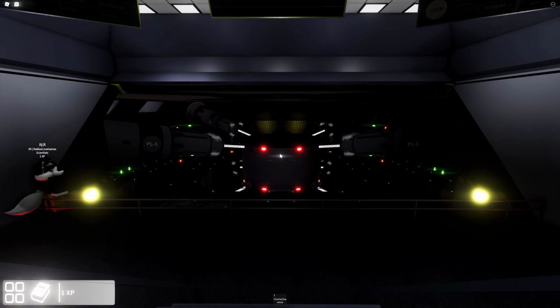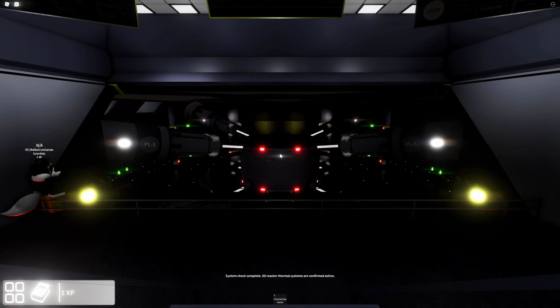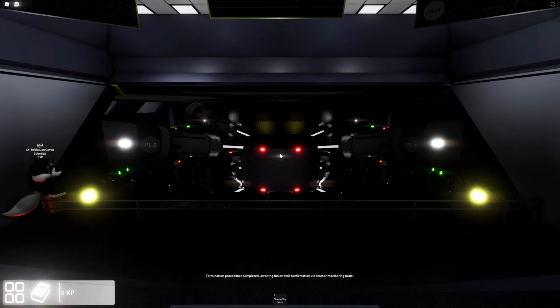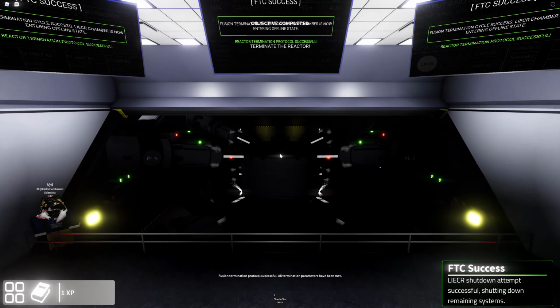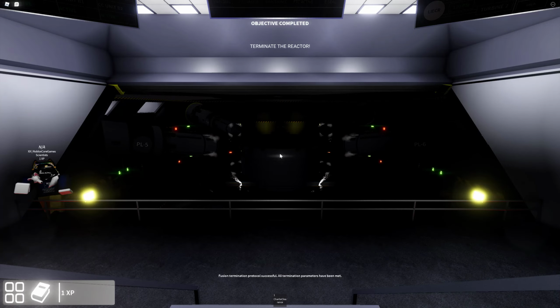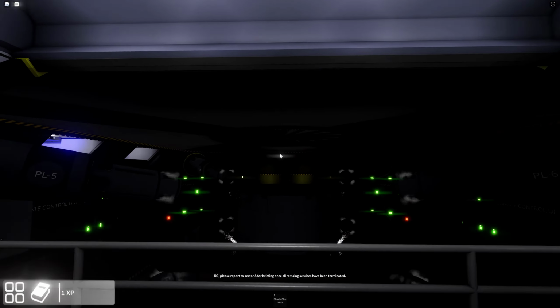System check complete. All reactor thermal systems are confirmed active. Termination procedure completed. Awaiting fusion stall confirmation by a reactor monitoring node. Fusion termination protocol successful. All termination parameters have been met. Reactor operations, please report to Secretary for briefing until all remaining services have been terminated.